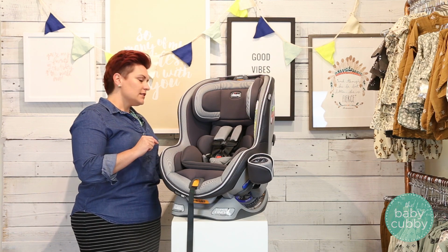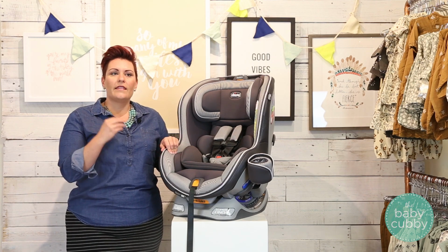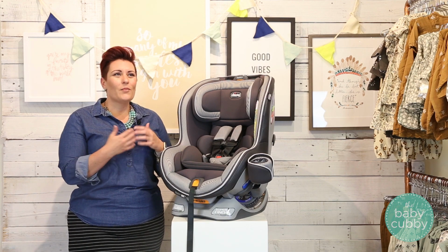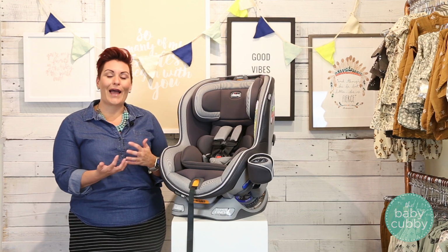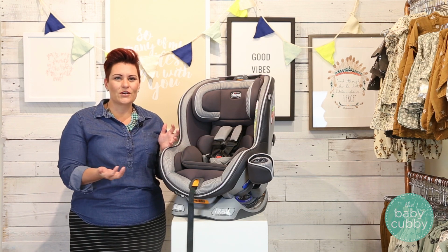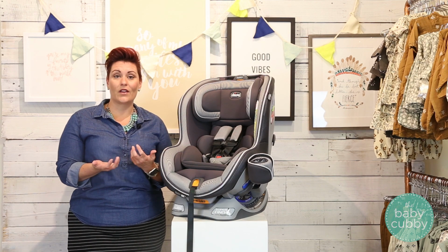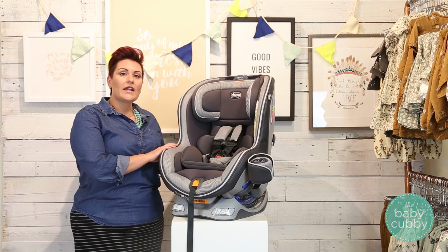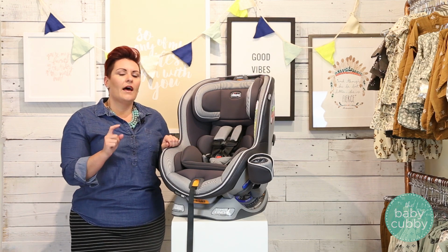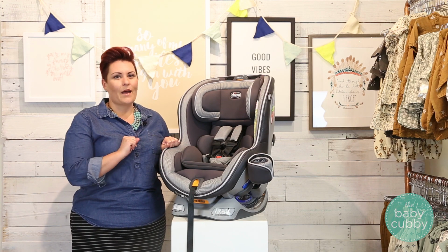And then lastly, the last safety feature that's awesome is the fact that it's easy to install. Now, upwards of 90% of car seats are actually installed incorrectly, and that makes those safety features basically invalid. Like, you're not utilizing those features if you're not installing it correctly. So they've integrated a super cinch installation system in here that I'll show you a little bit about how that works, but because it's easy to install, it makes it that much safer.